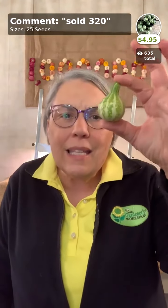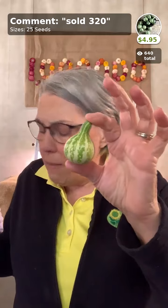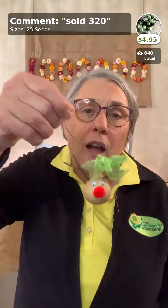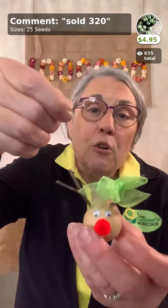So I want to show you our little spinning gourd. Y'all have heard me talking about these all season. These are these amazing little tiny gourds that are awesome, fresh in the fall for tablescapes. I mean, they look so great fresh. But y'all, look at one of the little ways. They dry just like other gourds do so you can make crafts. Look at these little reindeer that Susie made. She's our resident crafter.